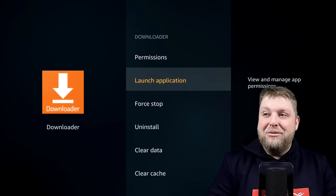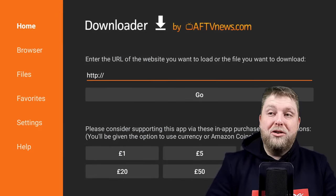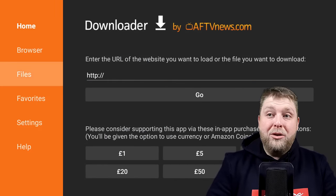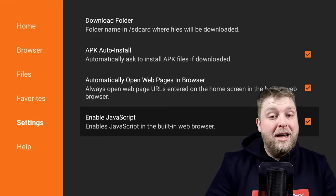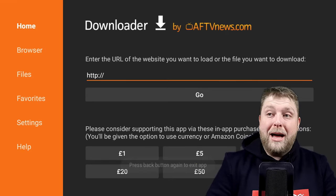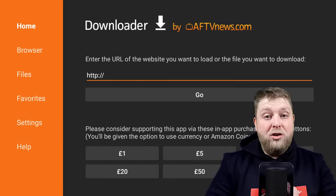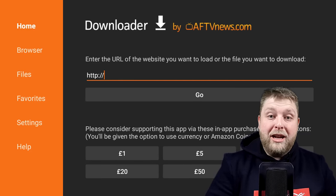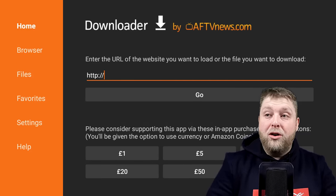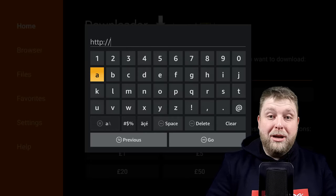I wouldn't know, but it might be. Right, so we're going to launch Downloader, launch the application. It's going to come up like this. If you are using Downloader for the first time, you'll see the settings on the left-hand side. Click on that and make sure it's to enable the JavaScript. So once you've done that, click back on Home. Like I say, this URL I type in is going to be the same for ES File Explorer, your internet browser, anything, Google Chrome.